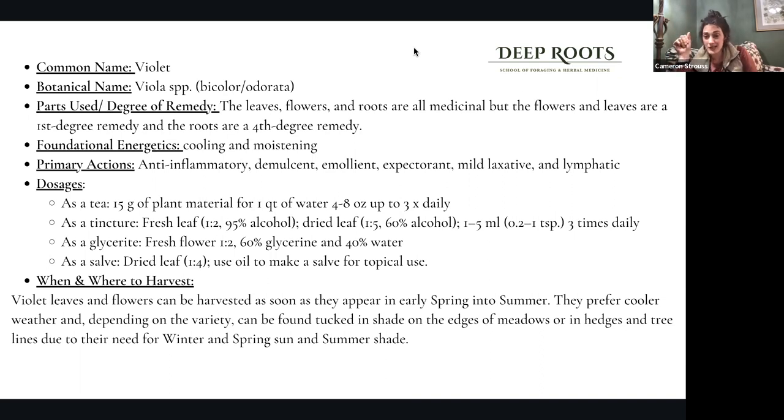They make a great color in a glycerin-based extract. It's kind of this gray purple. It's just magical. I like making a tincture and or glycerin-based extract of the flowers. And then I do a separate extract of the leaves. I like doing fresh leaf in 95% alcohol, dried leaf in 60% alcohol.